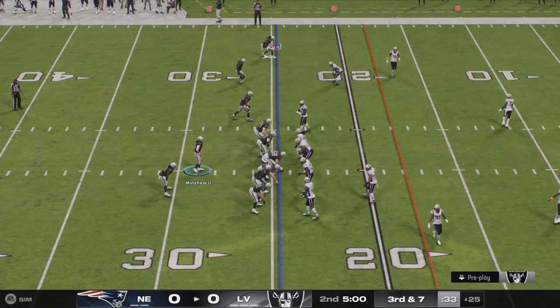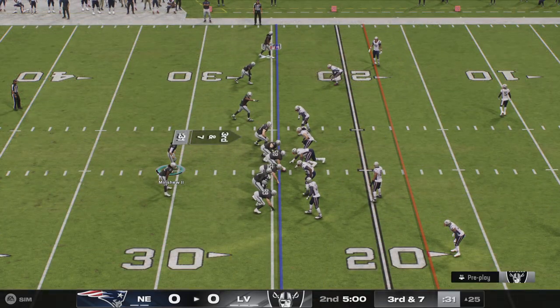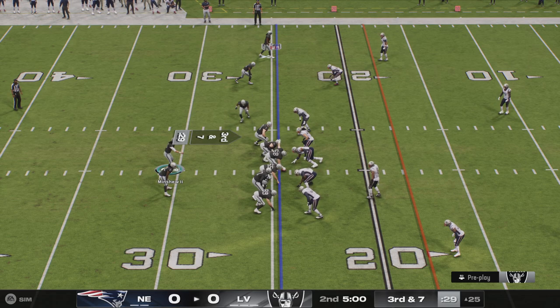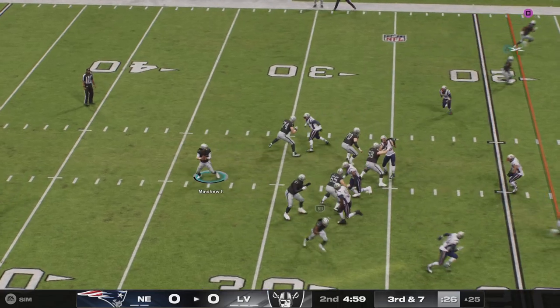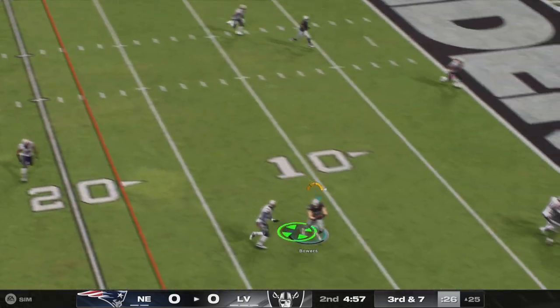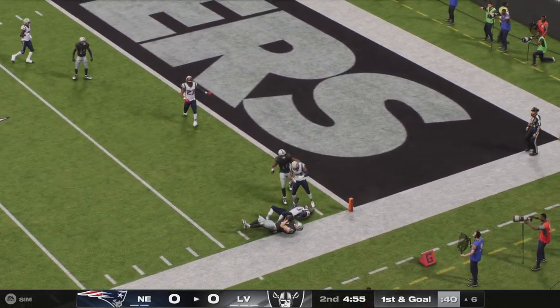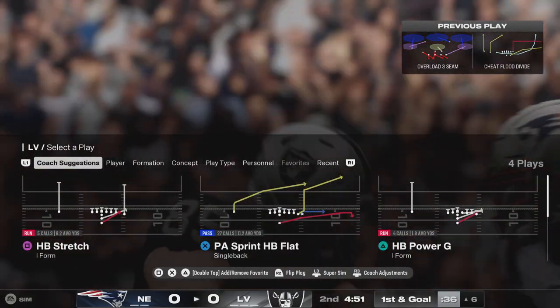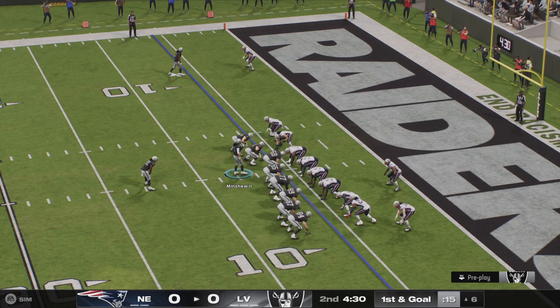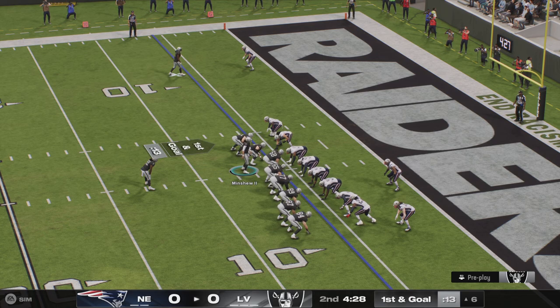Here's 3rd and 7. In motion is Meyers. To the air on 3rd down, it's Minshew. And gets that one complete to his tight end. About 19 yards on that one. It's 1st and goal.